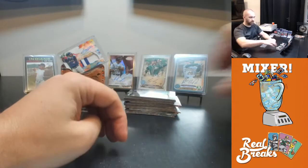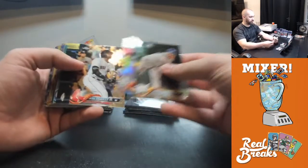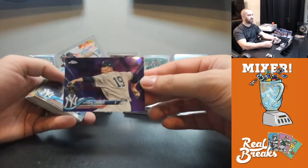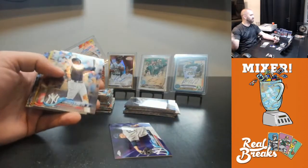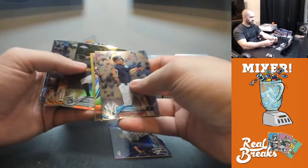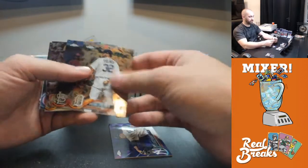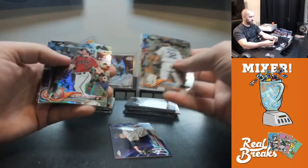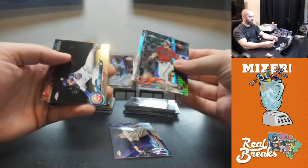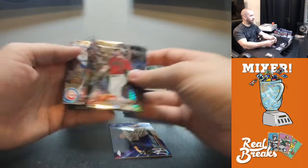All right, here we go. Good luck. Final box of the night. Harrison Bader rookie refractor. Purple refractor Masahiro Tanaka Yankees. Awesome, Alex. That's great. In a couple of months, you could just meet him at my shop. Paul Goldschmidt, Prism. Freshman Flash, Harrison Bader. Ahmed Rosario, rookie refractor.